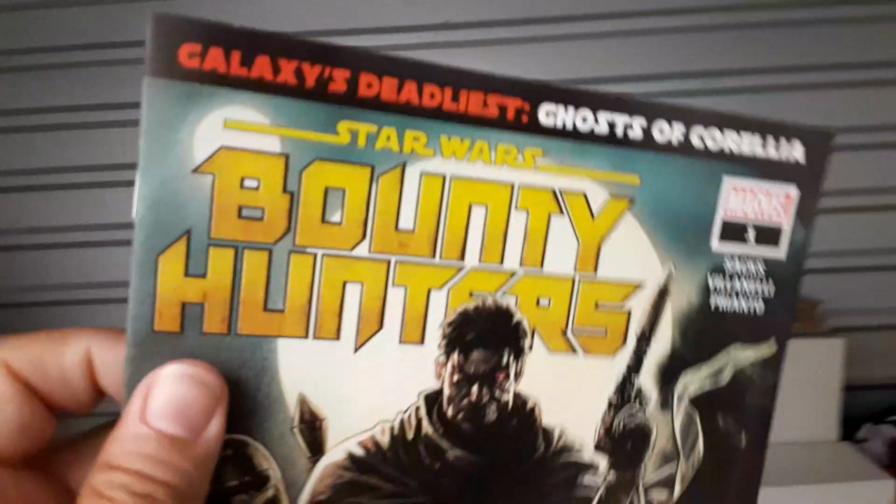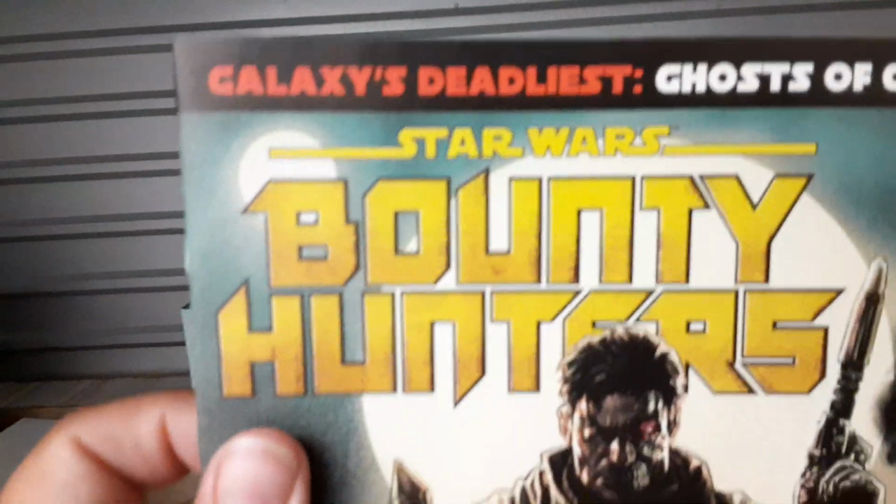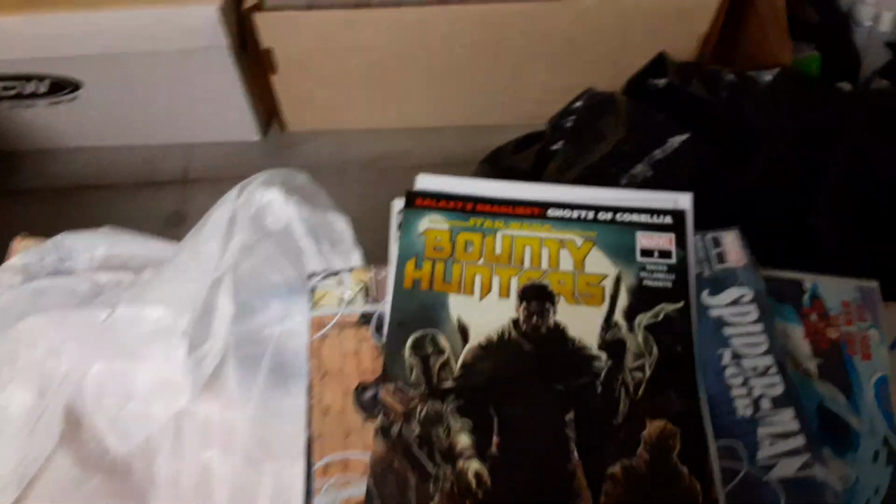All right, so Bounty Hunters #1, gold is the variant, as you can see, because it has the gold instead of, I think it was red right there. Let me see if it says anything on the inside.